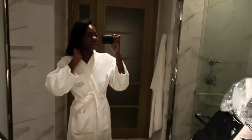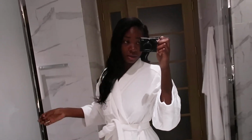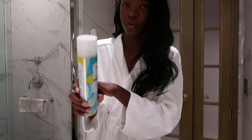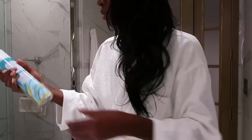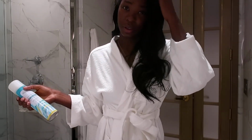Good morning, y'all. I just woke up and I'm trying to see what I'm gonna do with my hair. I've been looking crazy for the past several days, but yeah, we're gonna try to get this together. All right, y'all, so I do have a lot of oil on my actual weave, so I bought some dry shampoo from Walmart, and this will be my first time using it, so I'm actually kind of anxious to see how it will turn out. And if it don't turn out well, then I'll just wash my hair the normal way with shampoo and conditioner. But yeah, let's see how this works.